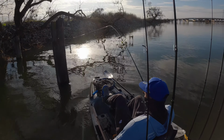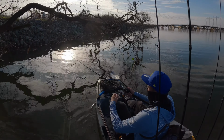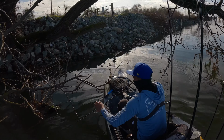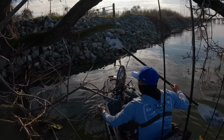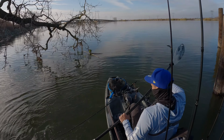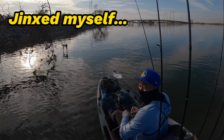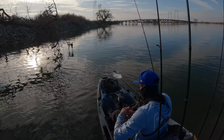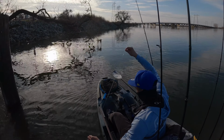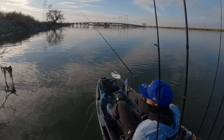First cast with it. Oh, this is about to be a... That was about as bad as it can go. One line's still good. No scratches. Alright, you see what we can do.